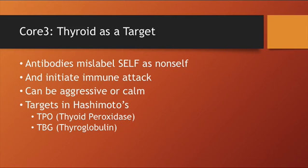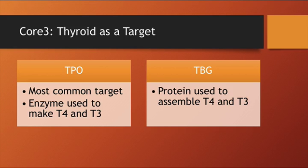Now let's return to the thyroid. The targets with Hashimoto's disease are this enzyme called thyroid peroxidase, abbreviated TPO, and another one called thyroglobulin, abbreviated TBG, or sometimes called anti-thyroglobulin antibodies, or ATA. There are different names depending on what the labs prefer. So what are the differences? Well, the TPO is the most common target. And it is an enzyme that's used to make your T4 and your T3 hormones.